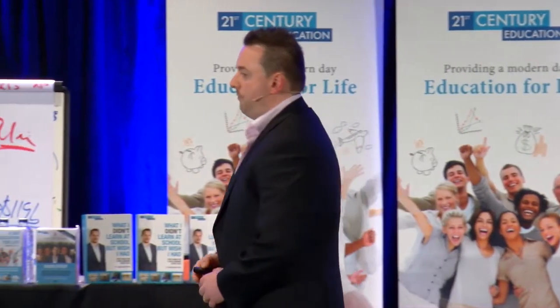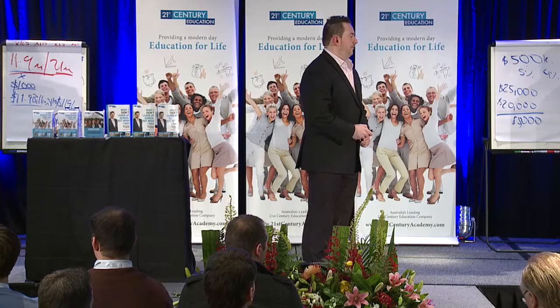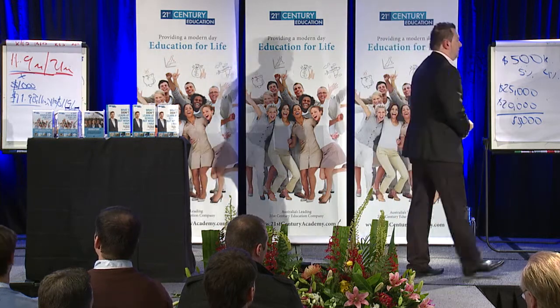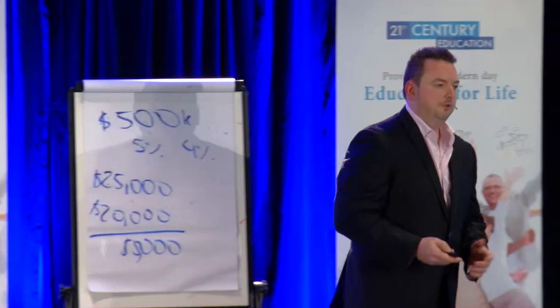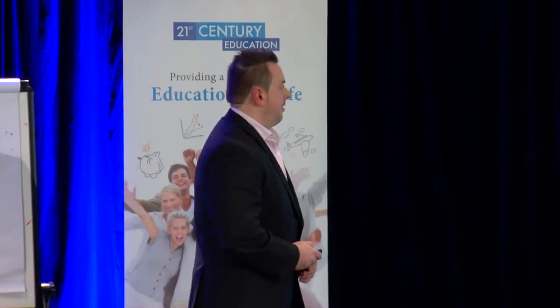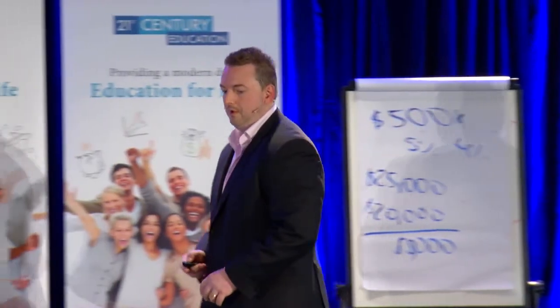If you look at a comparative of properties, if you bought a house for $300,000 in 1991 and it was located in Melbourne, distance from the city of 45 kilometres, today it's worth about $400,000. It would have gone up by $100,000, $150,000. Yet houses, 10 k's from the city, today the median price is $1.4 million. So obviously the closer the houses and the land is located to the city, the faster they go up.